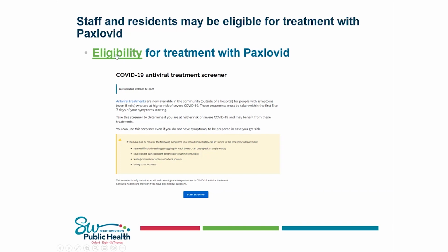I just wanted to highlight for you that staff and residents may be eligible for treatment with Paxlovid. This hyperlink here looks at the eligibility for treatment with Paxlovid. That is what we can call an outpatient treatment, so it is by prescription that a healthcare provider can provide. One of the things I would encourage you to do is look at this screening tool. I've just done a screen capture of a screening tool that's available that you could use ahead of time to determine if you or some of your residents would be eligible for antiviral treatment.